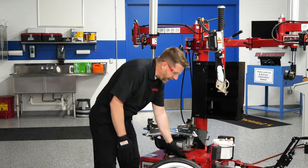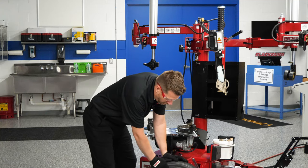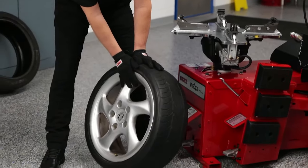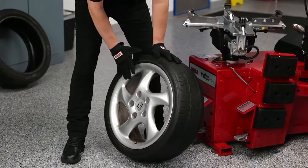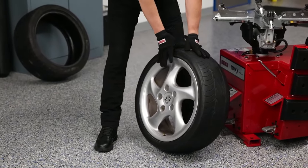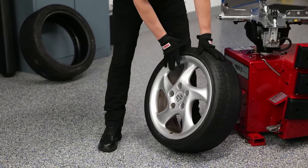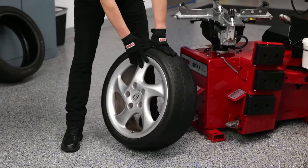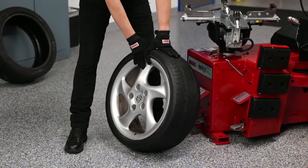We're going to be changing a 40ZR18. This is a fairly common high performance assembly. This particular tire here has a pretty big rim guard on it. It's very stiff, very non-compliant. And like a lot of these performance-oriented wheels, this wheel here has a fairly narrow and steep drop.